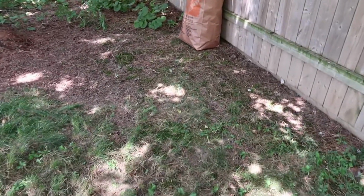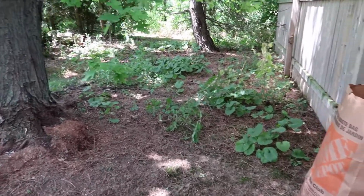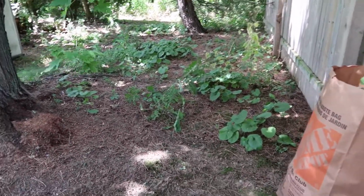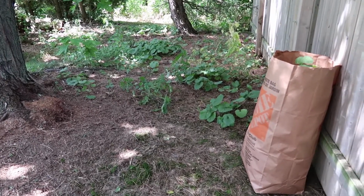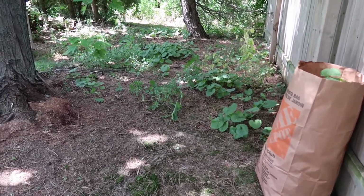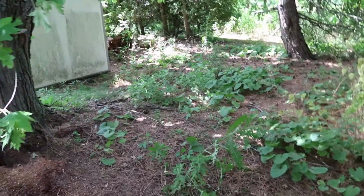Alright, made a little bit of progress cleaning up this area. You can see how bad it is back here. I'm not going to bore you with like a 3-hour time lapse of me working on this back area. I'm hoping to get a little bit more done today.